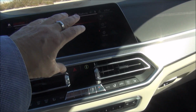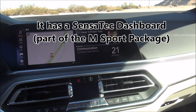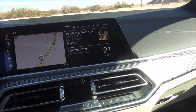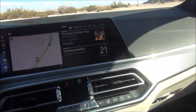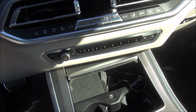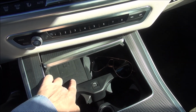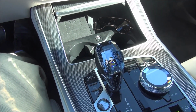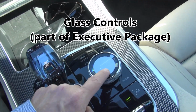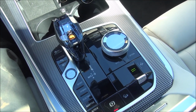Then moving on, you have your second screen here, which is also a touch screen, and you can again configure this however you want it. It has all the latest infotainment technology and apps and Apple CarPlay and all that kind of stuff, so seamless integration with your phone. Climate control here, stereo here. You do have your storage space here with a USB charger, 12-volt charger, and wireless charger there. This is something called glass controls, which means you have glass tops on your shift lever and on the wheel here.